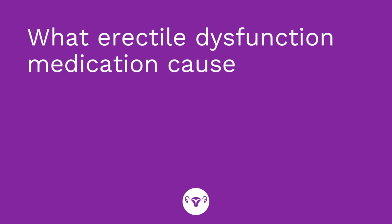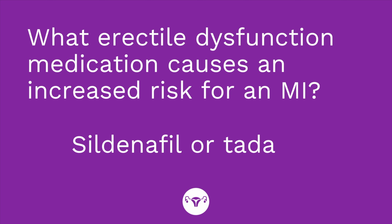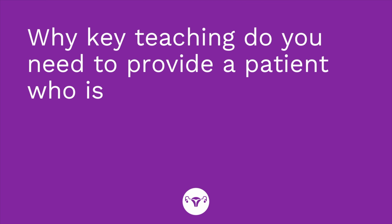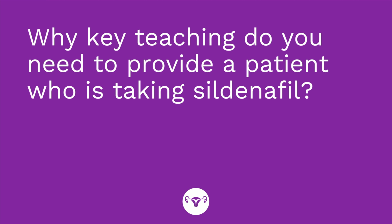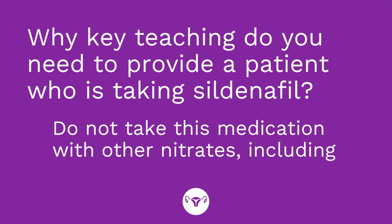Second question, what erectile dysfunction medication causes an increased risk for an MI? Answer, sildenafil or tadalafil. So any of the phosphodiesterase type 5 inhibitors. Question number three, what key teaching do you need to provide a patient who is taking sildenafil? The answer is you need to advise your patient to not take any other nitrates at the same time. So this includes nitroglycerin, as this could increase their risk for having an MI.